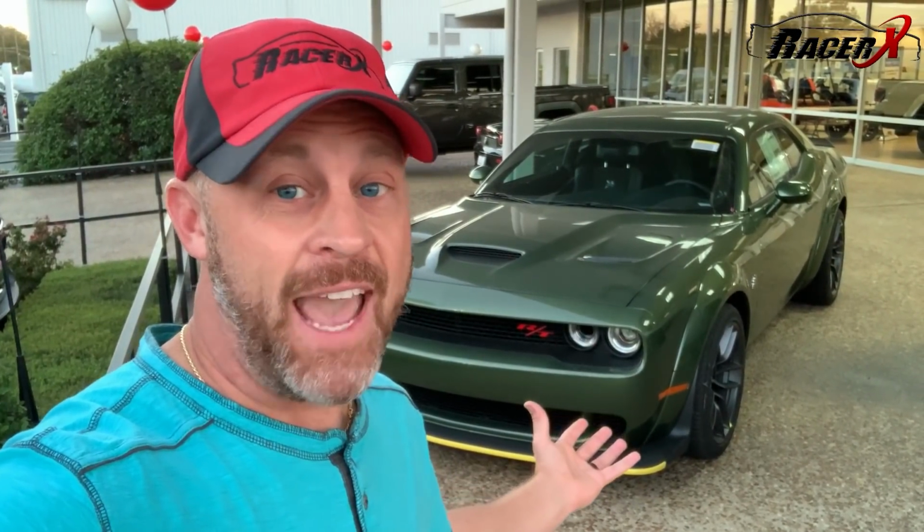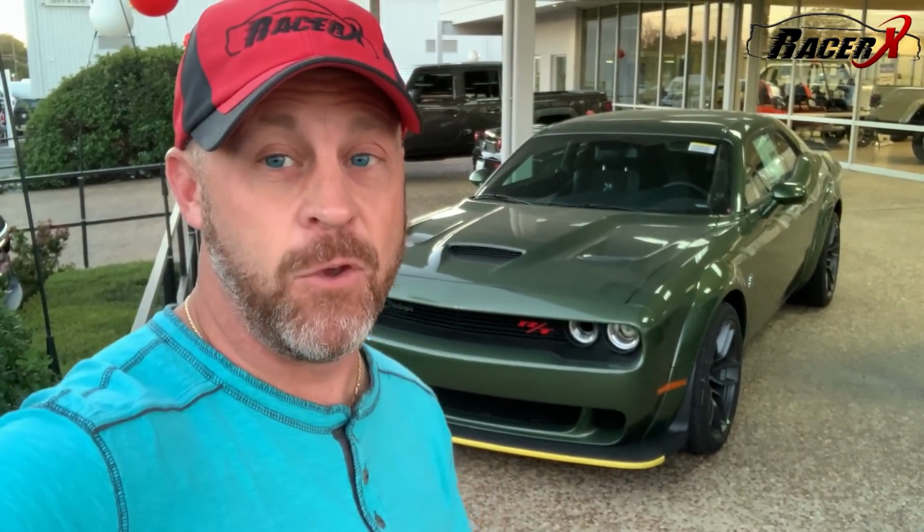So here is a really good example of a wide body Scat Pack, and you can see what that $6,000 option actually looks like. It's quite sharp. I'm a big fan of the wide body. Of course, it looks a lot like a Demon, if you will. But anyway, that option is out there, so you can get it in either the regular or the wide body, depending upon what your budget is.